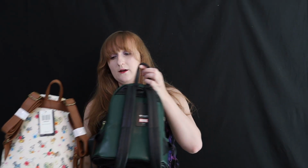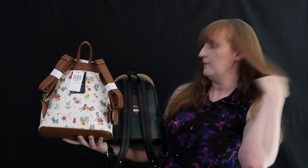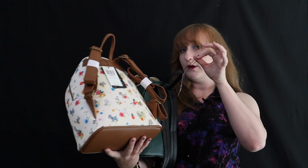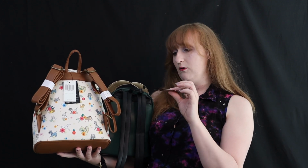Now, one thing I noticed is the woman with her video talked about the tags. And she talked about how the Loungefly tags should be on this kind of rope string instead of just a plastic string. Now that is actually not always true. So this one came on a rope, which is like, oh, okay, well, I thought it was official and she said they should come with a rope. So I was like, good, that's nice.